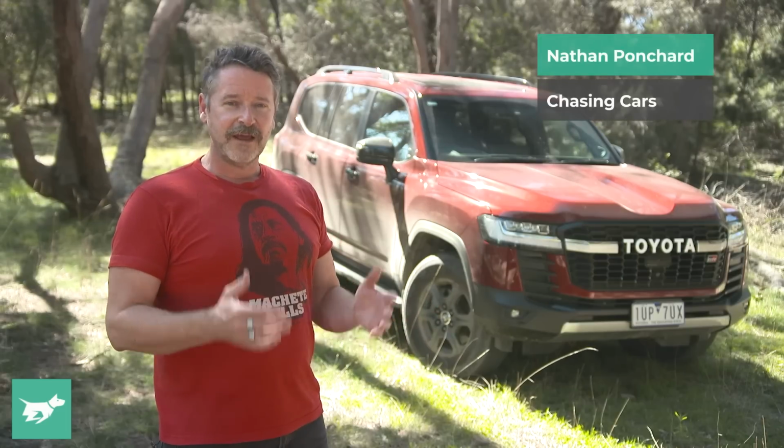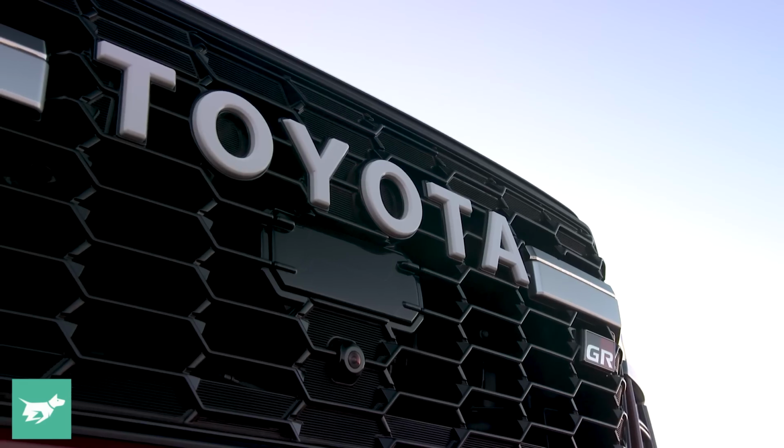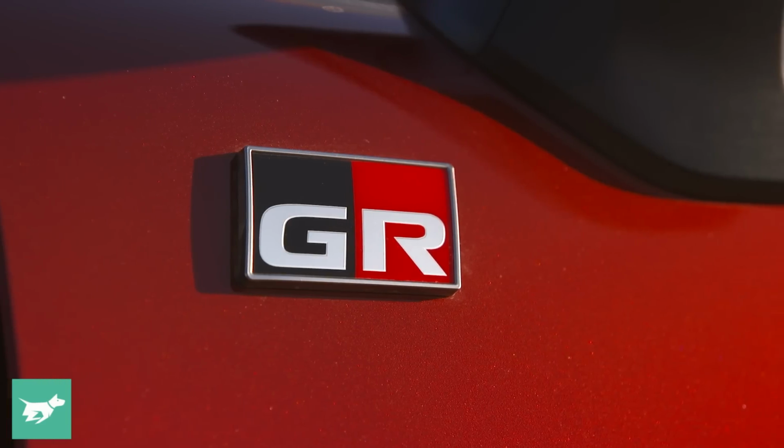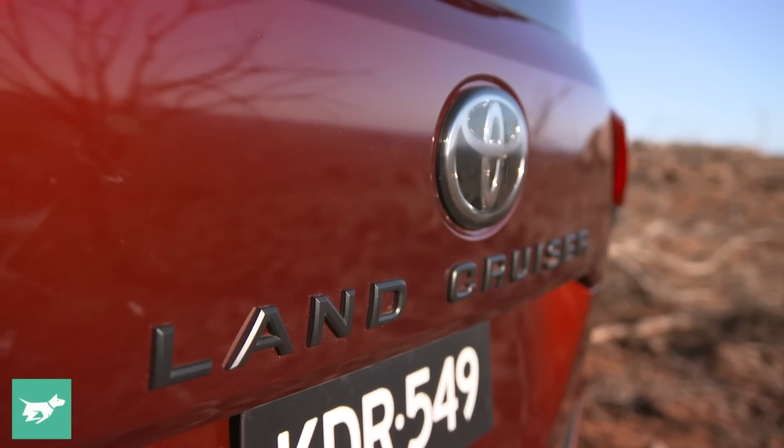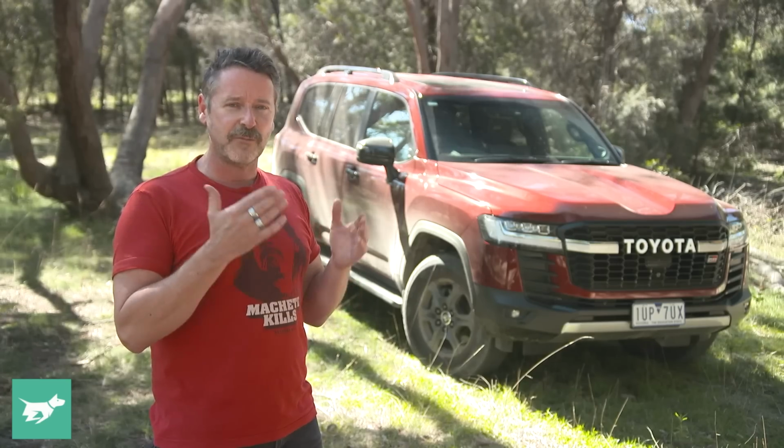I'm Nathan Ponchard, this is Chasing Cars, and this is the eagerly awaited 2022 Toyota Land Cruiser 300 Series. It's the first new Land Cruiser in 14 years. This car is completely new.